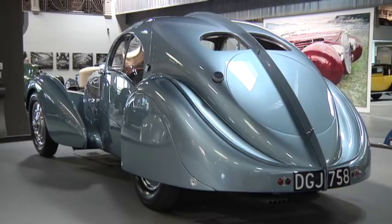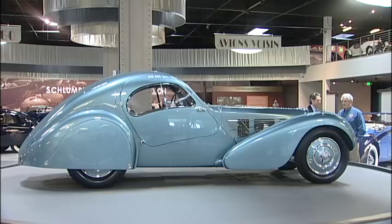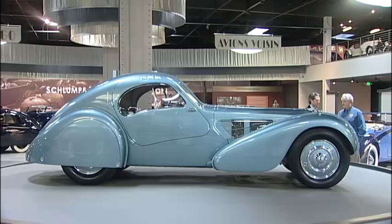What you have here is a 1936 Bugatti Type 57 SC Atlantic, or Atlantique in French. And it is the first of four production Atlantics that were produced between 1936 and 1939. They only made four of these. They only made four of them.